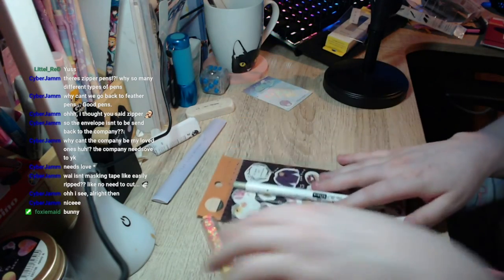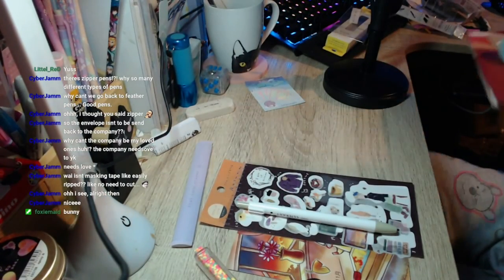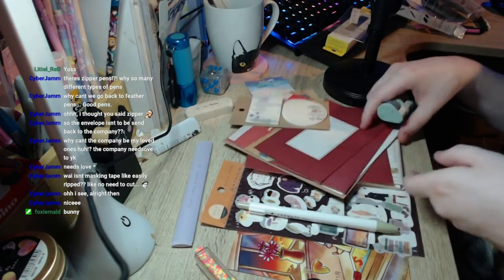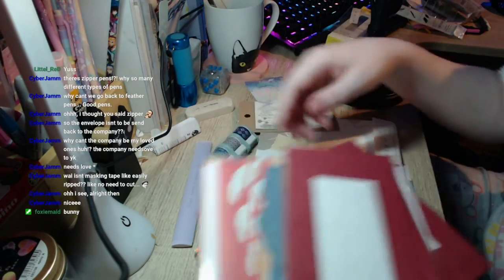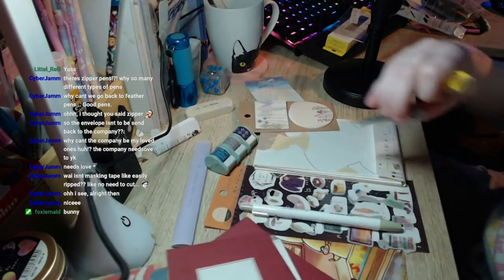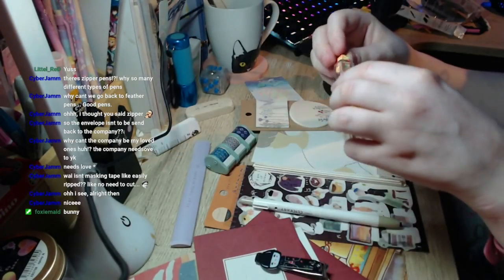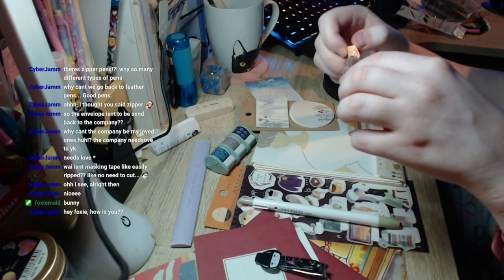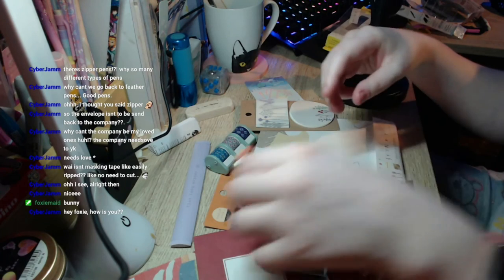Okay, let's gather all those things to the side. We'll just put them all together over here. They're all very cute. And later, I will be organizing these into a cute little spread for my Instagram so that I can share that on there. Oh, which way around did this go? There. Sit. There we go.